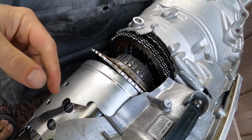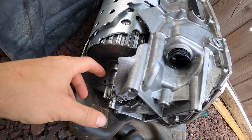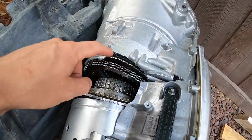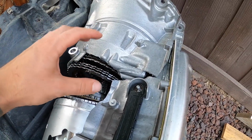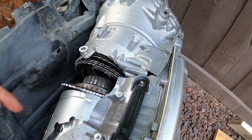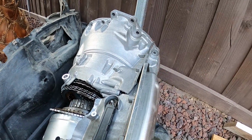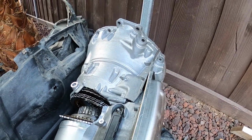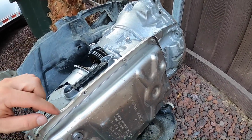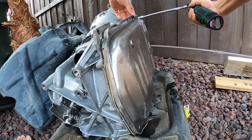Because if it was just the end portion of it, I think it would have just blown off the back of it. But the fact that the explosion happened in the center, I think something was going on inside the transmission. I mean, it could very well be incorrect, but that's just kind of my theory. Got a couple more bolts on this pan, and then this should be able to come off.